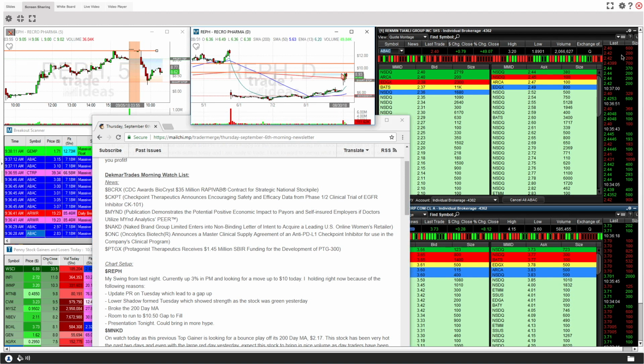Yesterday, we also broke through the 200-day moving average, as you guys can see, breaking through this red line. So we broke that 200-day moving average. We have room to run all the way to 1050. And then we have a presentation tonight, which could possibly bring in the hype.